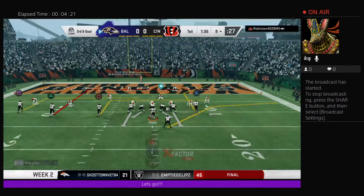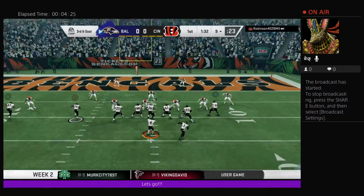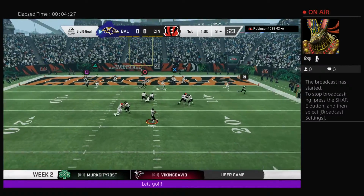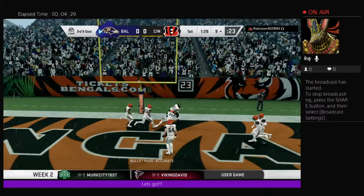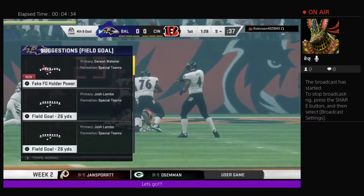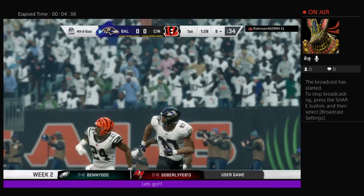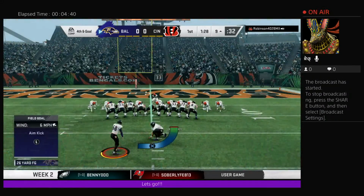Can this defense get the stop on the opening drive? Here's 3rd and goal. He'll look to throw. Looking end zone, but it's incomplete. Not only was the call spot on, how about the execution of that defense right there? The zone was absolutely locked up tight. He was trying to force it in there on 3rd down.